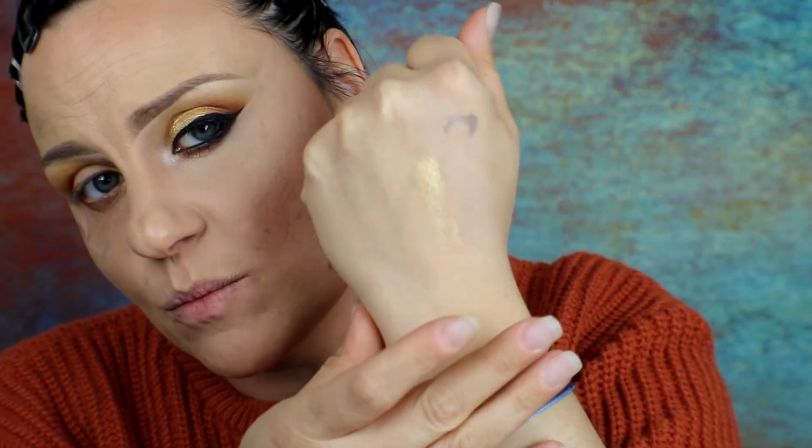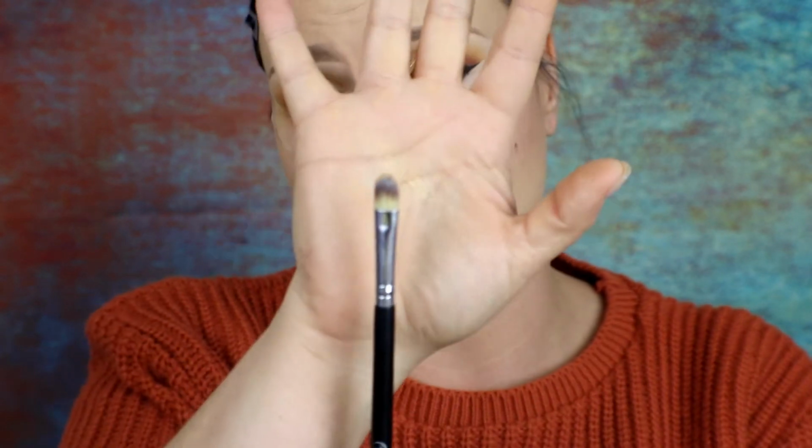So I'm gonna do kind of like a cut crease. I'm just gonna put it on the lid. I know I typically do this a lot, and I'm sorry. I've been so busy, and I should branch out and do different types of cut creases, and I will. I just sat down, I did this eye, and I really, really liked it, so I wanted to share it. So it's pretty shimmery, it's pretty gorgeous, and I'm just gonna use it with the MAC Fix Plus, and I'm going to use a very dense C brush here to apply that.